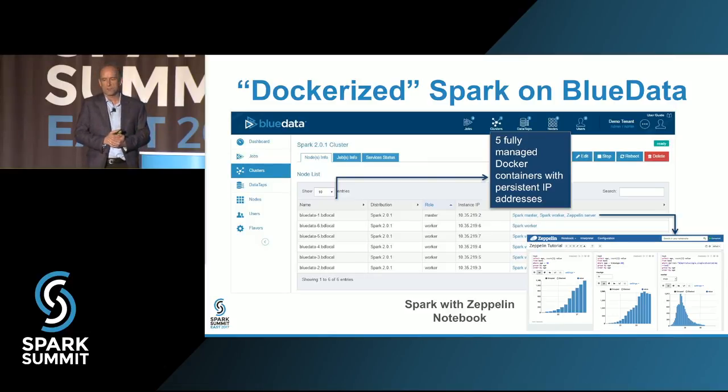So we have customers that use this tool and they never tell the data scientists that in fact they're running on a virtualized or a Docker environment. It behaves just as if they provided them the IP address for a physically configured cluster of Spark.